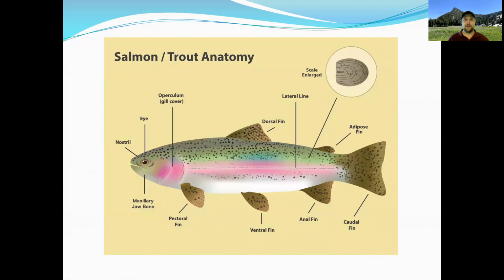So, salmon and trout anatomy. Again, if you do dissection, we cover all the different parts of the fish. You see it from the outside, and one of the cool things I might talk about is a scale. The scales act a lot like tree rings, in that the growth rings actually tell how old the fish is. In this case, it looks like the fish is about 5 years old.